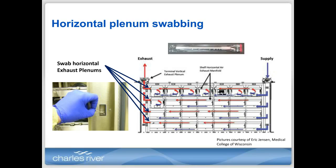We find that using the optimal swabs can give a 10-fold difference in signal strength. So it makes a difference what swabs you use. And then obviously you need to use a swab that your diagnostic lab can then retrieve the nucleic acid from.